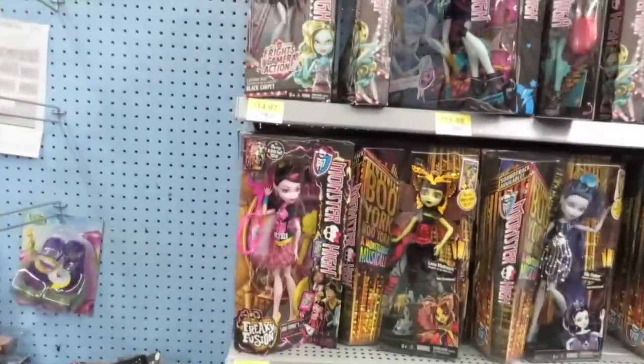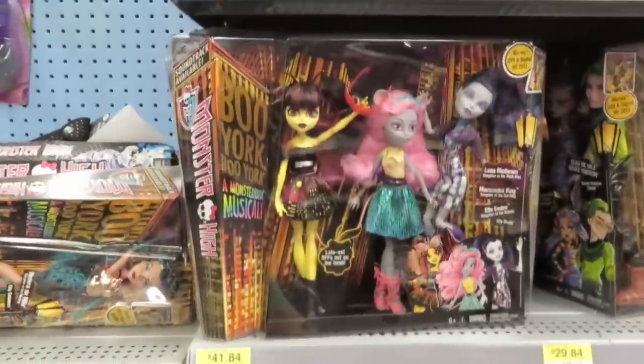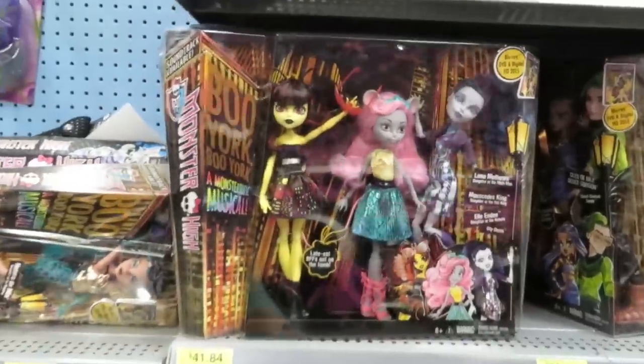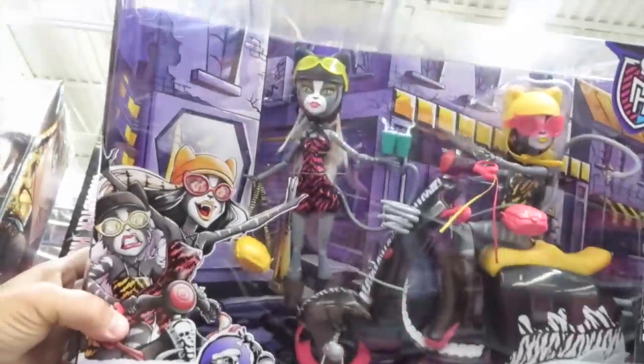All right, here I am in the Monster High Row. Shannon hasn't come and seen this yet, but all right, so here's this 3-pack. This is the Boo York Monster Musical 3-pack. Very cool. And there's the old Zombie Shake, Meowlity and Persephone 2-pack, but look at this one. She hasn't seen this. Look at how awesome that is. There, Shannon.